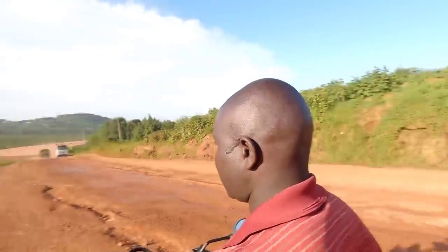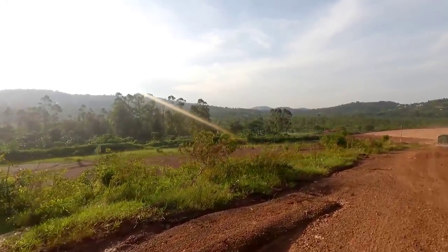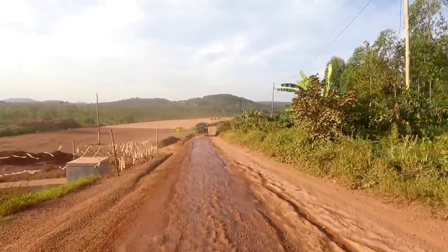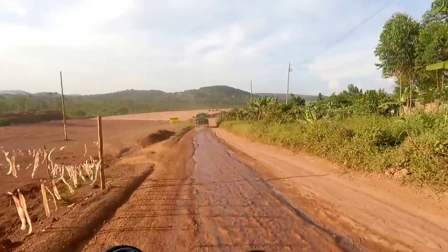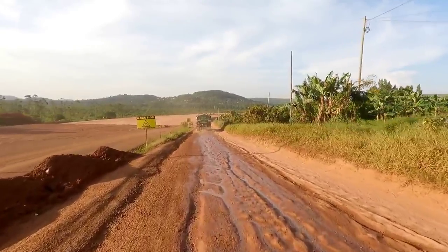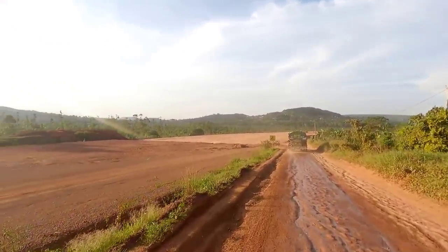So guys, this is another side of the Mpigi Express road project. Let's see what is happening here. This also was a wetland, but right now the land was reclaimed and the road project has taken over there. So that vehicle you're seeing in front of us is pouring water to minimize the dust on the road, because these huge trucks use this road while bringing in maram for the road here.